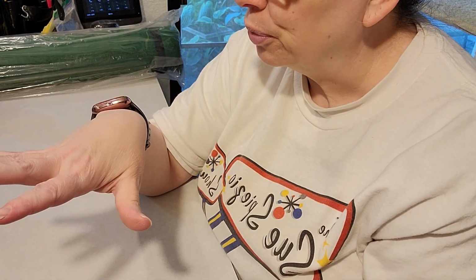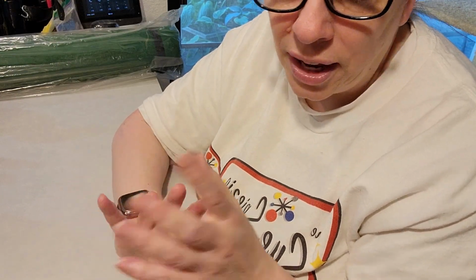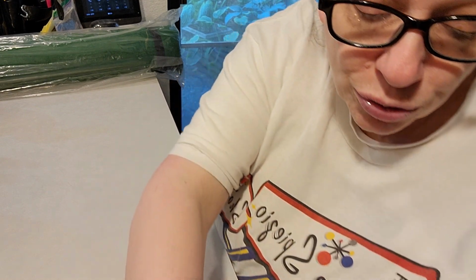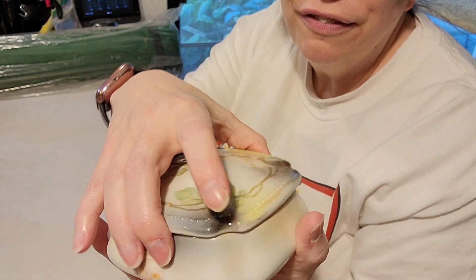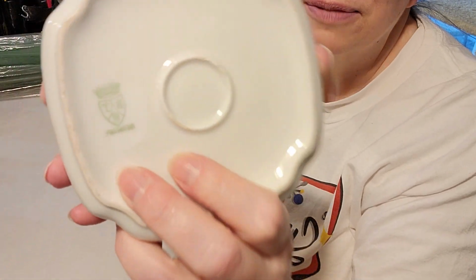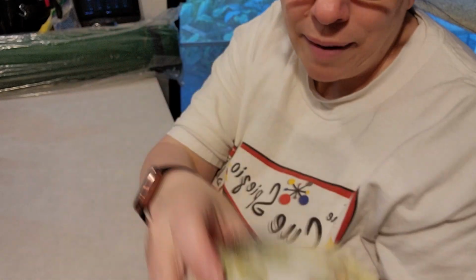All right. So that is what I picked up first time through. Then I went back to the booth that I knew I wanted to get into. They have a locked case, but it was 50% off, which, you know, that's good. While I was heading back to that booth, I came across this beautiful little vanity container. I think it is made in Germany, but beautiful yellow roses. So I grabbed that.